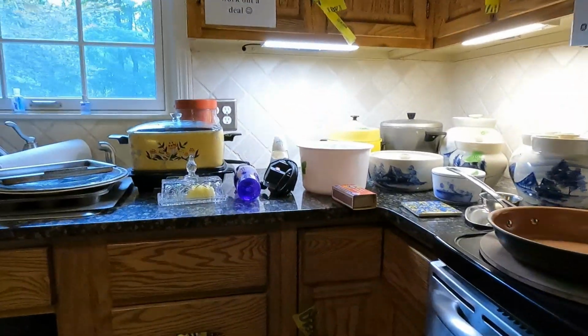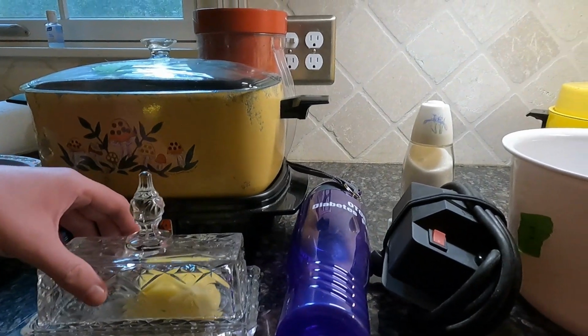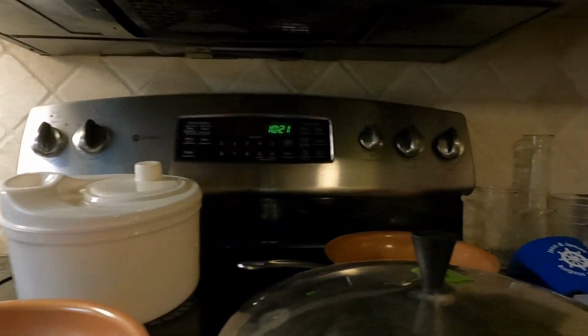Now this estate sale has done something I've never seen before. Not only did they want you to buy the butter dish, but they also wanted you to buy the butter on the inside. It makes me question, how long has it been in there?